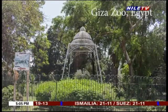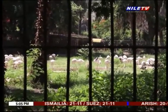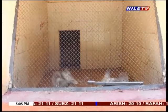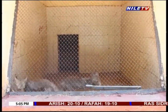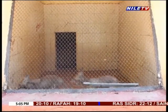The Giza Zoo is a zoological garden in Egypt. It is one of the few green areas in the city. It includes Giza's largest park. The zoo covers about 80 acres and it is home to many endangered species.